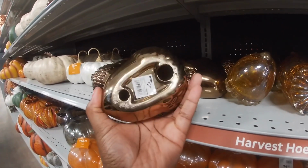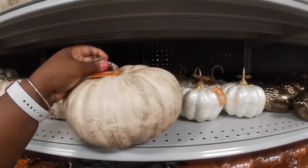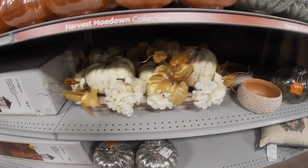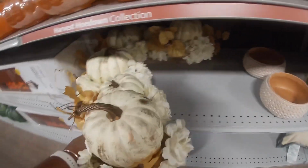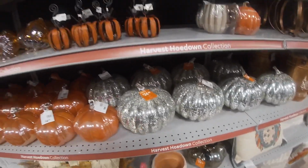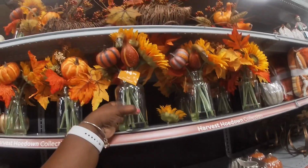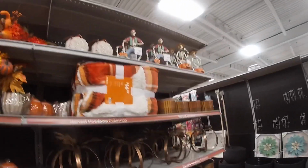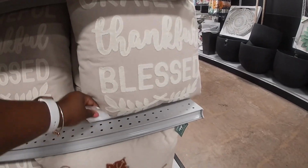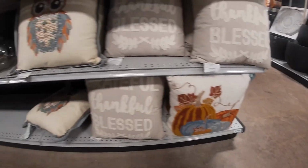This is really nice. Of course, they had these at Dollar Tree. Not this big, but these are $5.99. $8.99. $12.99. Some more pillows. This was pretty. And it is $70. $15, $24.99, $3.99, $12.99, $14.99, $14.99, $17.99. Grateful, thankful, blessed. I can never find a price on a pillow. I believe that one is $20 though. This one is $20. $20 and then the owl pillow.